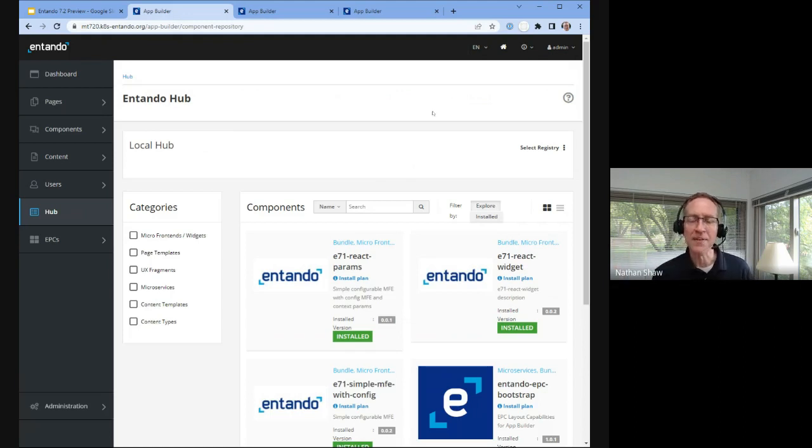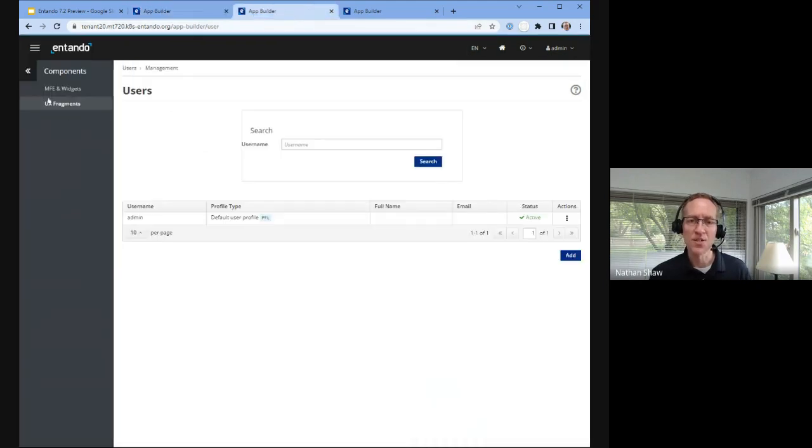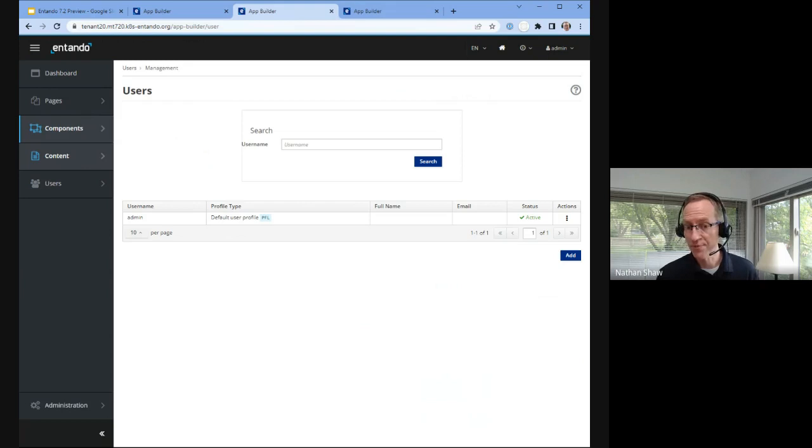What you don't have in this first version of multi-tenancy is the option for the secondary tenants to install all their own stuff. That's maybe a positive and a negative, but it is where we are today. Okay, that's a bit of multi-tenancy.